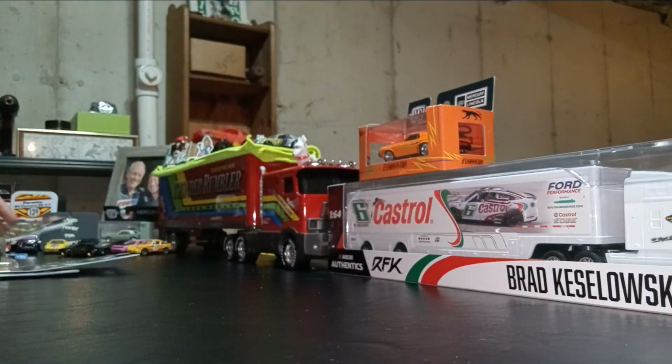Yeah, so just a couple of Jurassic Parks. They were on the pegs at Wally World. Just figured I'd share those with you. I like grabbing them. I like the Jurassic Parks. I got the first release of the Matchbox Jurassic Parks.